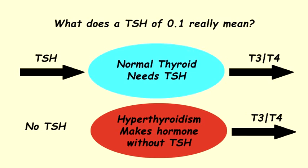So normally the thyroid gland will only make thyroid hormone under the stimulation of TSH. As soon as your body has excessive amounts of thyroid hormone, and this could be slightly excessive or extremely excessive, as soon as there's just a little bit more than what your body really needs, the brain, hypothalamus, and pituitary are going to sense that, and they're going to lower TSH.